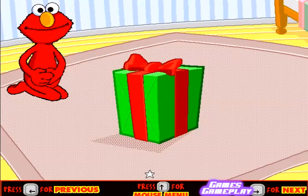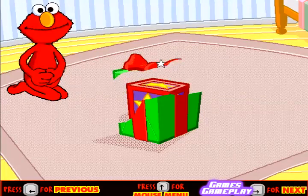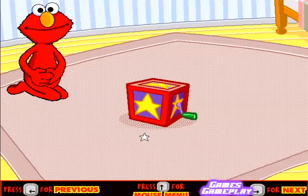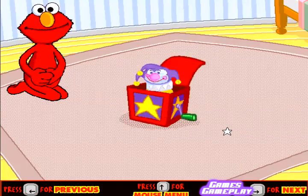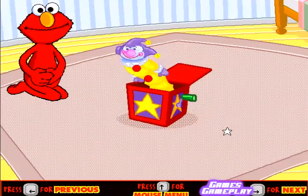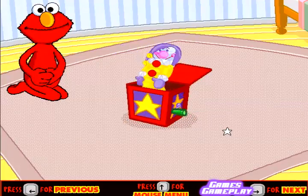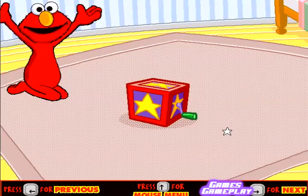Oh, look! There's a present you haven't opened yet! What are you waiting for? Open it up! Boing! It's a jack-in-the-box! That jack-in-the-box is so much fun! Hooray!